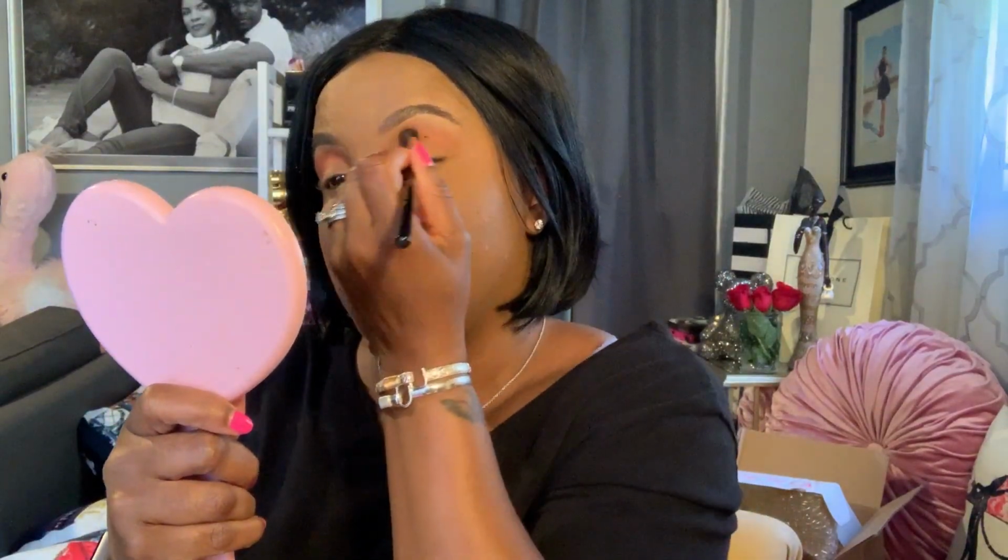Okay. So we're going into the orange color. Just kind of deepen that base shade that I put down. I'm going to do the same over here. And the pigmentation, as you can see, is everything. Very, very pigmented. Also, the color stayed on my eyes. You know, staying power is really, really big for me. And the staying power of this palette is amazing.